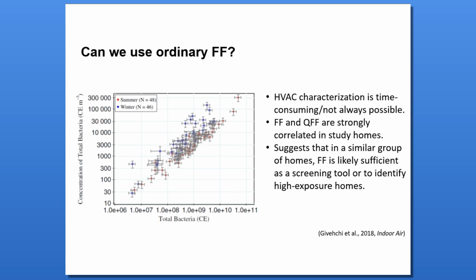So the question was, can we use ordinary filter forensics, in other words, just the dust concentrations? On the x-axis, we have the dust concentrations of total bacteria cell equivalents, and that's the filter forensics component. On the y-axis, we have the estimated airborne concentration of bacteria, the quantitative filter forensics. What we found is that the filter forensics and the quantitative filter forensics are strongly correlated in the study homes. Since HVAC characterization is time-consuming and not always possible, it is reassuring, at least for this sample of homes, that the filter forensics appears to be sufficient.